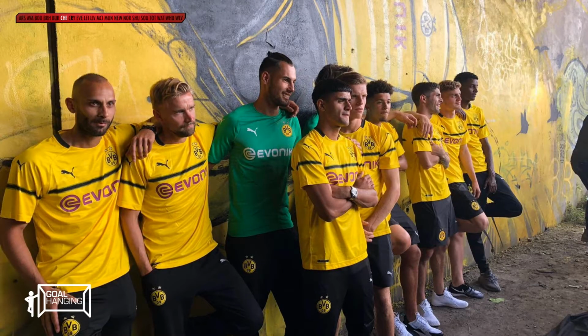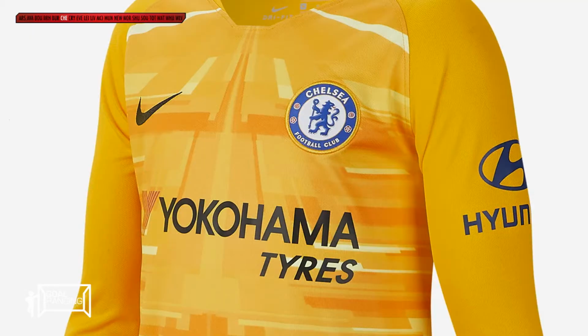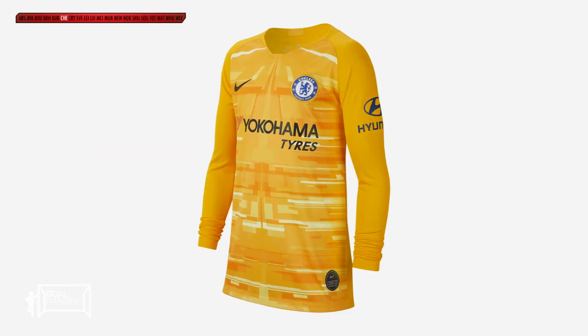So it's similar to what Borussia Dortmund did, and it looks like it's just going to be plain blue. And then you go for the goalkeeper shirt, which looks like just a Nike. Someone's beat up a tangerine. It's essentially based on the Nike goalkeeper template, which in some colours is most likely going to be exactly the same as what the England goalkeeper shirt's going to look like, but just with an England badge instead of a Chelsea badge and no Yokohama or Hyundai on it.